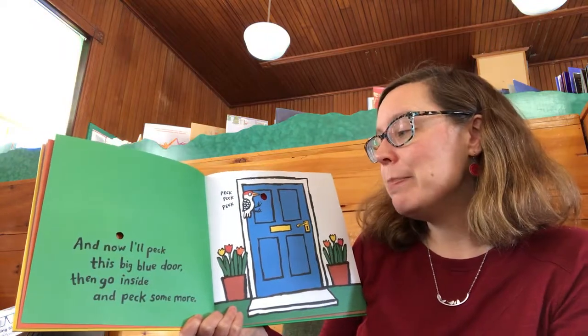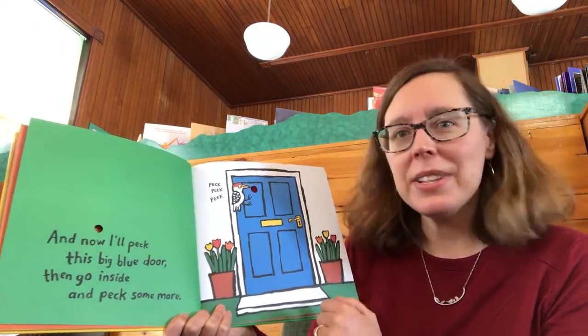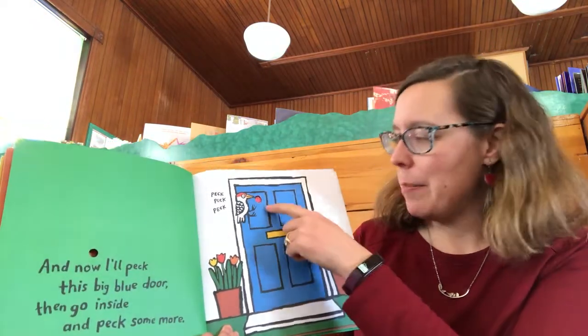Now I'll peck this big blue door, then go inside and peck some more. Peck, peck, peck.